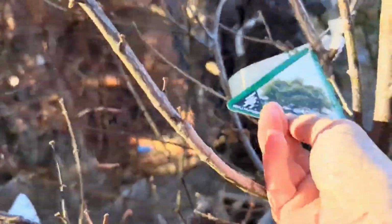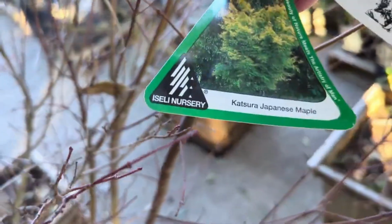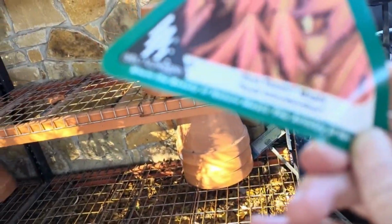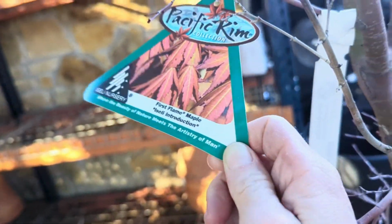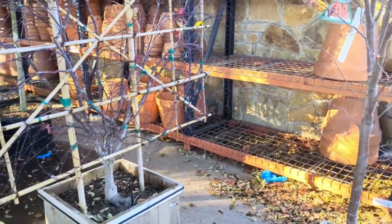This is Sumagaki, I think it says. I haven't ever seen this variety before. And this one is Katsura. And this one is a First Flame maple. Very pretty. I don't know if that's a Japanese maple though, or like a regular maple tree that can be in full sun, because as you know, Japanese maple need to be in primarily shade here. They can handle some sun.